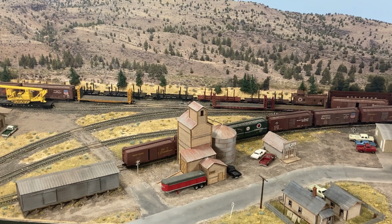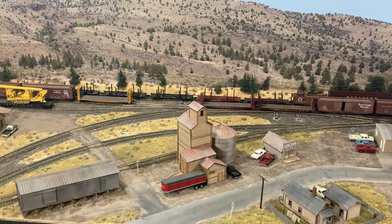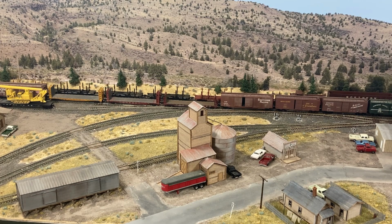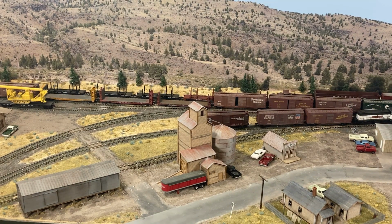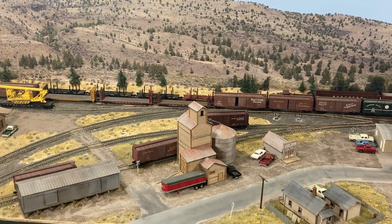Hanging onto our spot cars for the grain elevator track, we'll go ahead and reach down and make our poles. We'll set the poles towards the main to get them out of the way for now, and then we'll spot up the grain elevator track. In the interest of time, we'll go ahead and speed things up a bit.